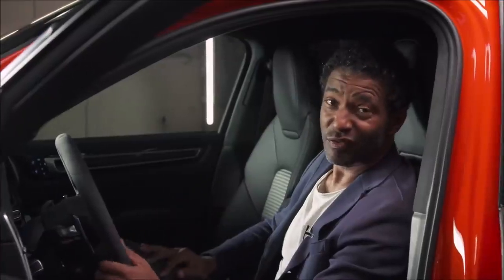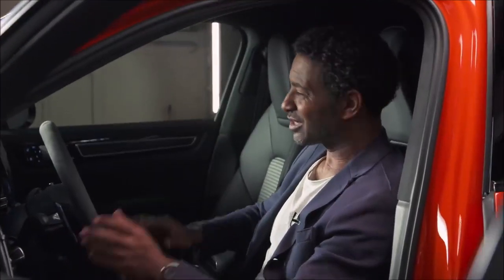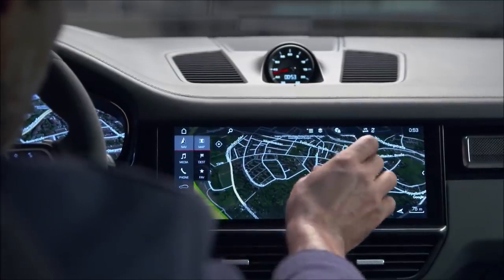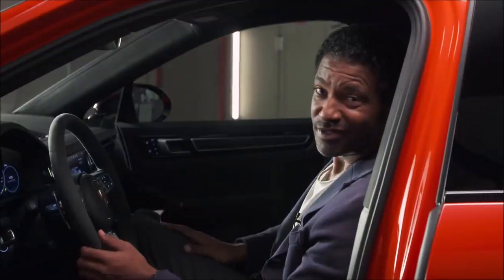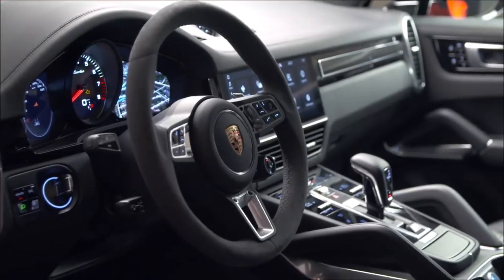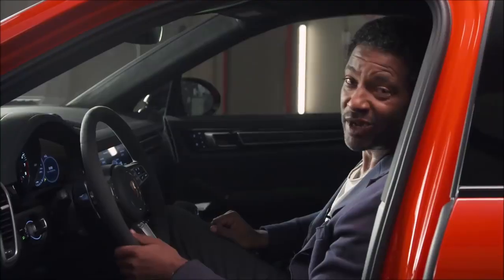Now, just as I'm used to from Porsche, all the functions are right where I need them. It all works together. I am connected to the car, and the car, of course, is connected to the internet. Top quality, driver-oriented, and all designed from a driver's point of view.